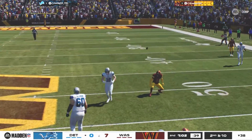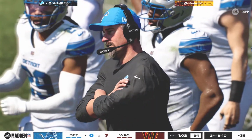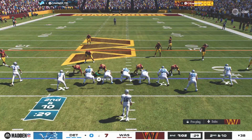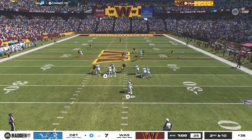Oh, he got hit as he was throwing, and unsurprisingly, it falls incomplete. 2nd down coming up. Safe to say there's been an early disconnect between the planning phase and the execution phase for this offense. Might be time, Kate, really to get back to basics, to the calls that you just trust the most. Goff trying again on 2nd and 10.